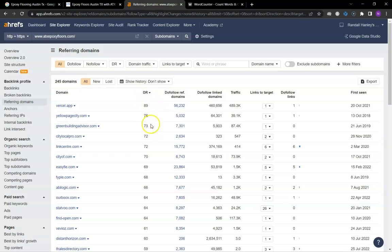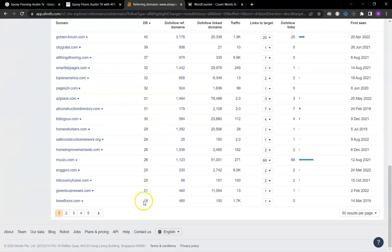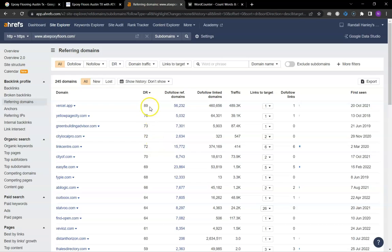You want to stay on the higher end because these websites down here are not going to bring as much juice as these up here, right? So you want to stay on that higher end of the deal.